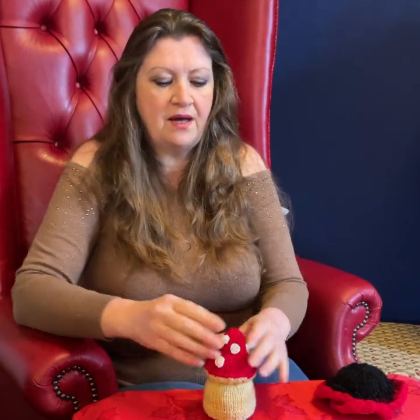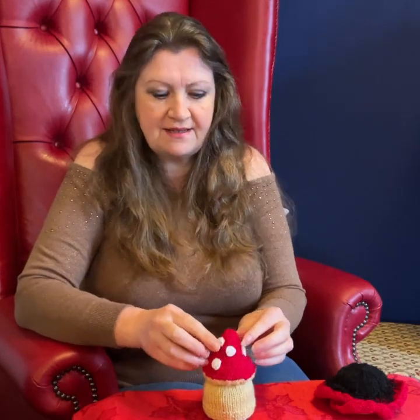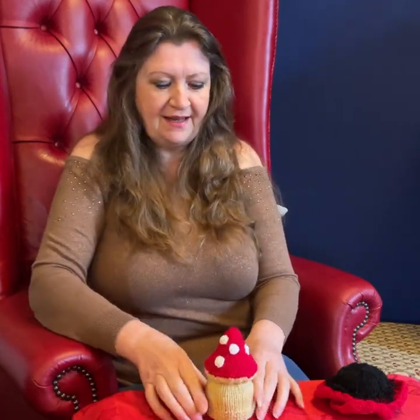And also from the same calendar, the mushroom knitting pattern is now a standalone downloadable knitting pattern from the website. It went on the website this Thursday, the 7th of November. I'm just checking my dates. I can't always remember things properly.